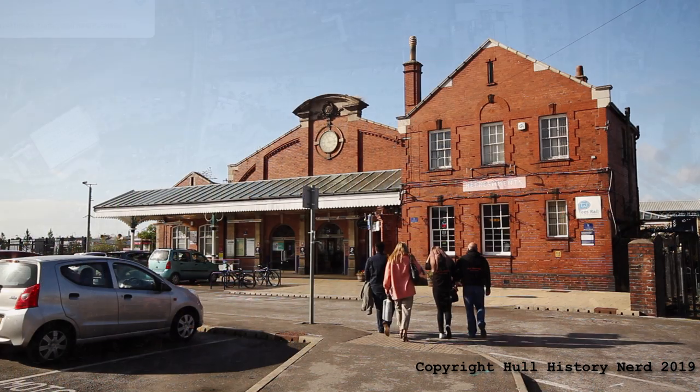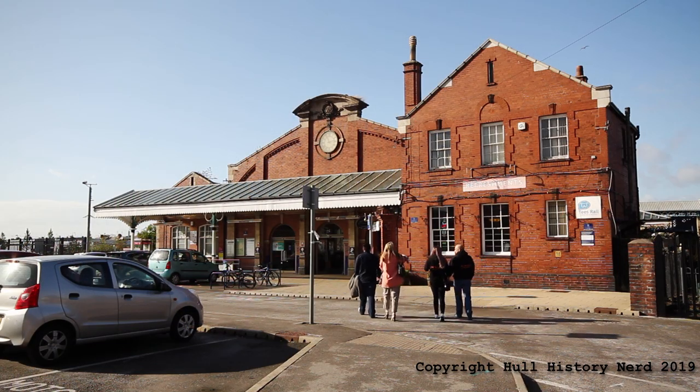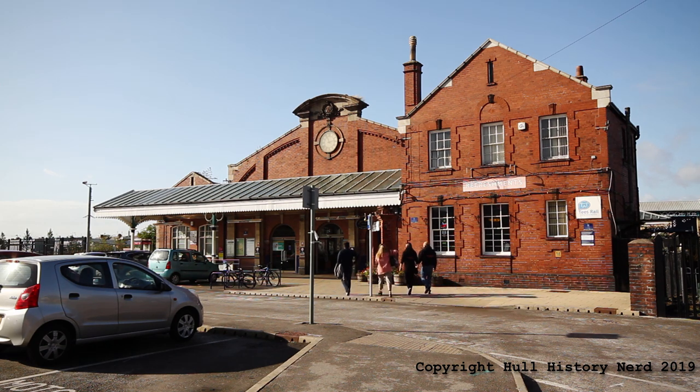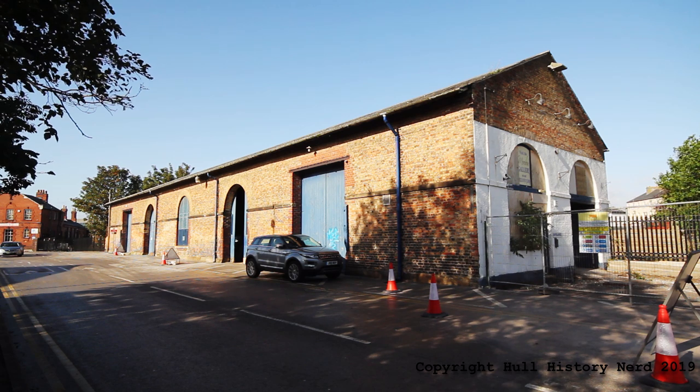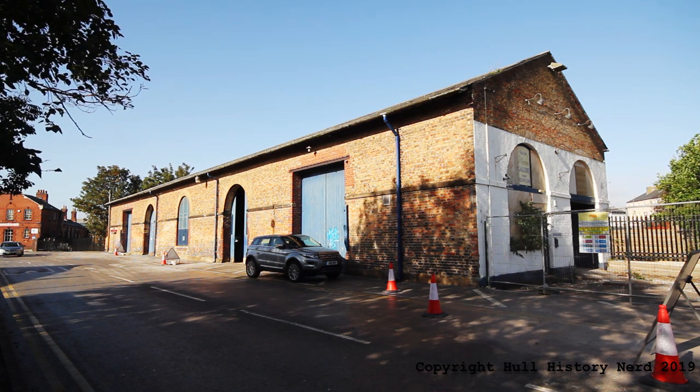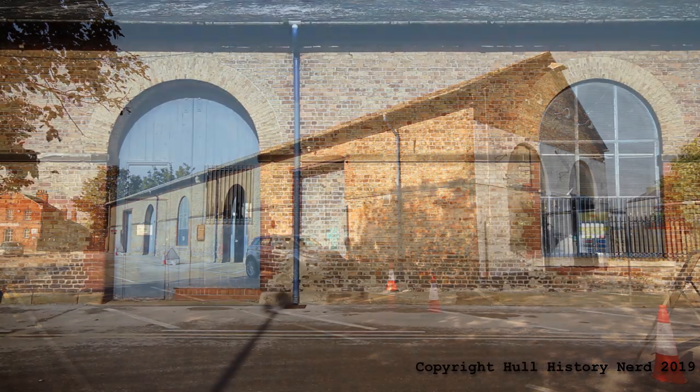Bridlington's station complex was the largest on the line with the exception of Paragon, and it had a substantial goods shed and warehouse, an engine shed, and a carriage shed. A fitting station for a town this important to the northernmost reaches of the East Riding.